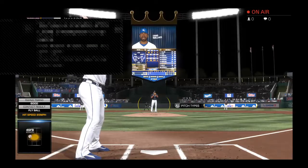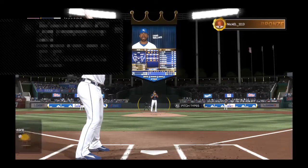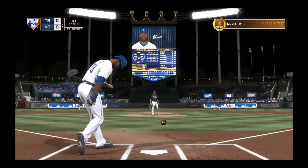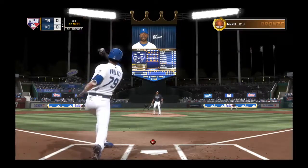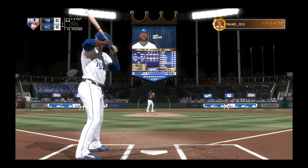Digging in, the switch hitter, Chad Wallace. Into the windup and the pitch. And he jumps at a changeup, a swing and a miss. Well, I'm not big on the first pitch changeup, but right there I liked it. He got out front of the swing, and now you've got a strike. Swing and a miss, and he's in the hole 0-2 now.